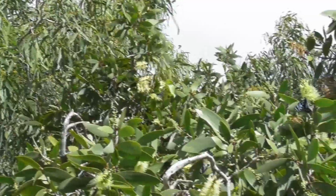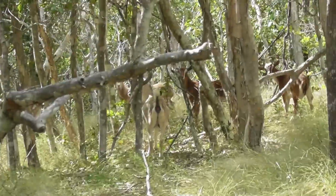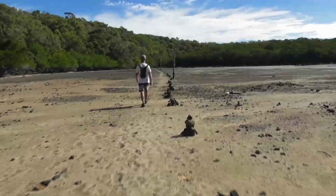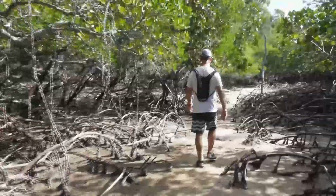There's conflict over these heritage goats. Since now 83% of the island is national park, goats don't belong in national parks. They're cute, destructive and delicious, and so the controversy continues. Above these mangrove flats, it was great to see how the bush has regenerated since sheep were removed in 1964.